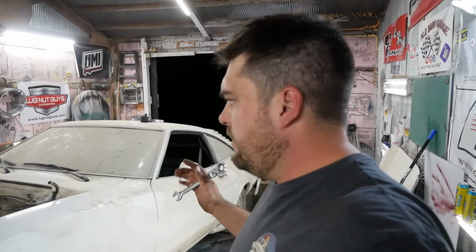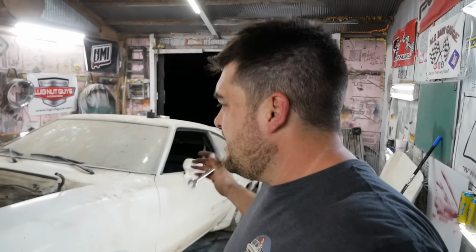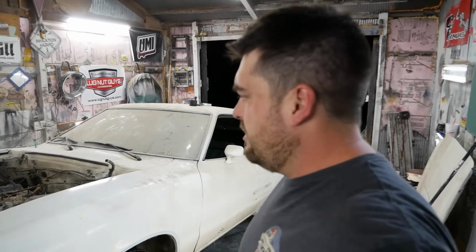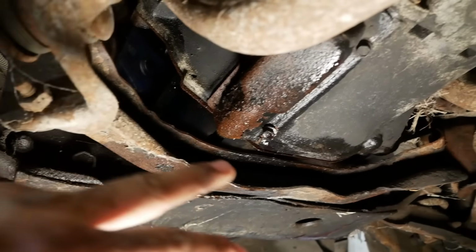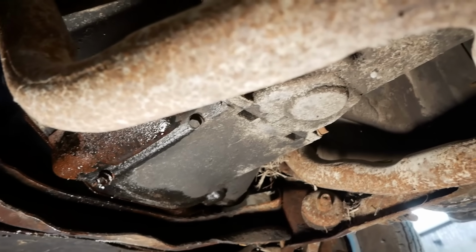I think I'm gonna unbolt the bell housing from the transmission and try to pull the engine and bell housing together, because I'd like to have the bell housing out to assemble on the new engine. Cable clutch, that's nice. We gotta unhook that for sure. But look how solid this thing is under here.